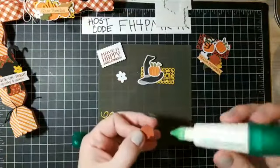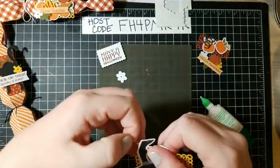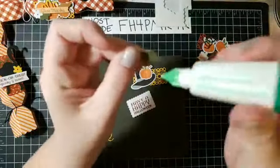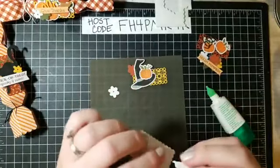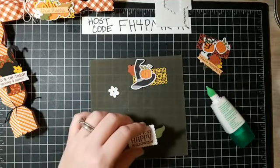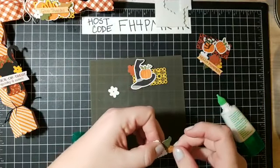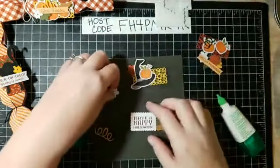I think I'm going to add a little leaf back here, so I'm just going to put a little bit of Tombow. We'll add a leaf behind the hat. Then I think on this one, we're gonna jazz this up a little bit. And I'm going to put just a little bit. The Tombow glue, like I said, a little goes a very long way. I think I'm gonna add in another leaf for this one, just so that it's not kind of lopsided. So I love this kit. This is probably one of my favorite kits just because it's so customizable. You can really do whatever you want to it.